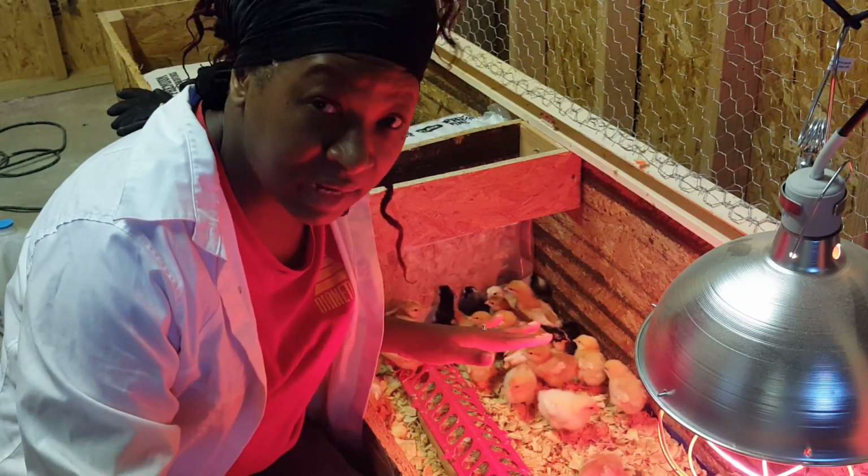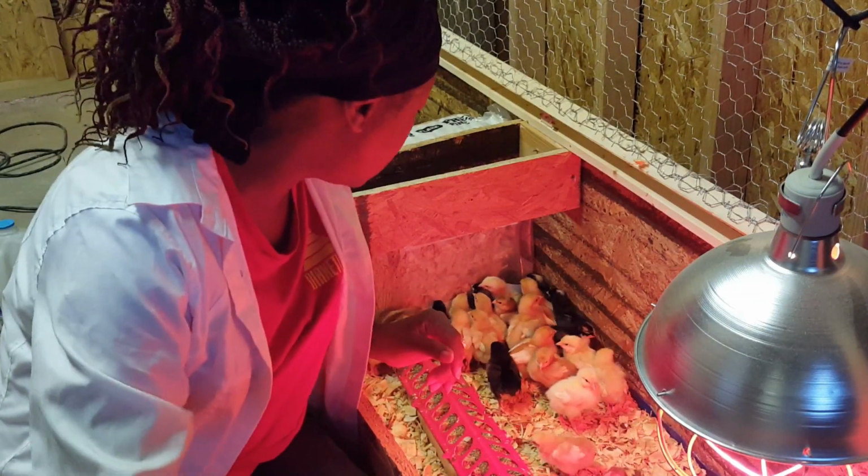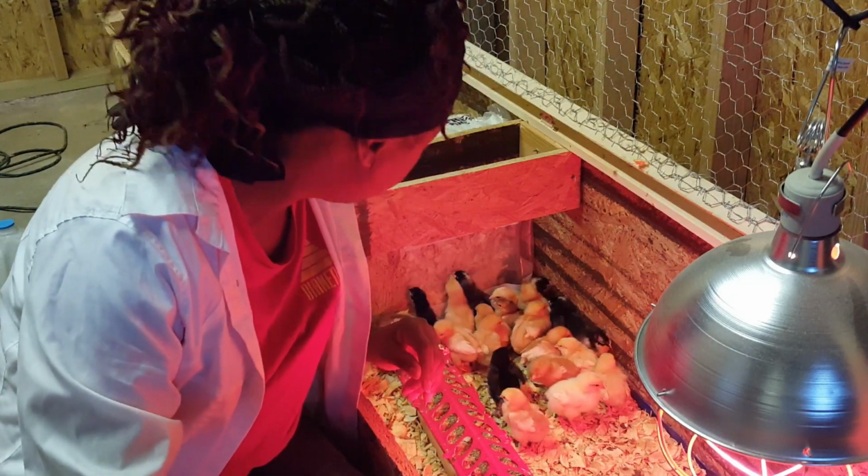Our chicks are not medicated. They did not come medicated. I don't do medicated birds. So they're not medicated. They're very, very happy and healthy. Hi, Pumpkin.